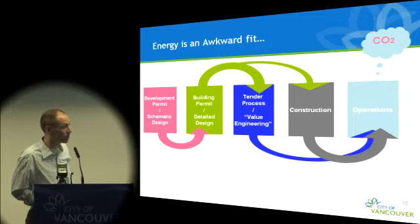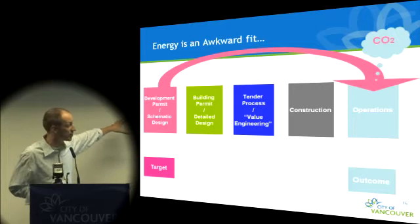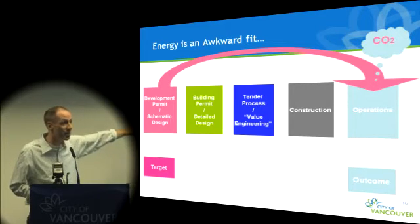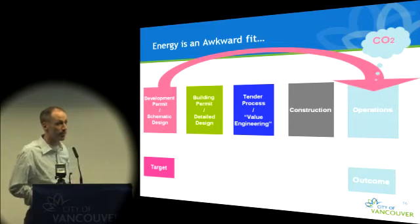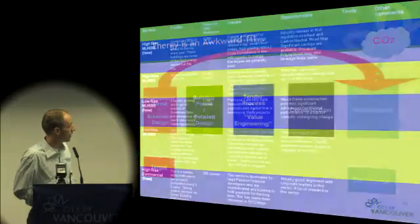What we would probably do if we were really concerned about GHG reductions is we would make explicit targets up front in the development permit process, and then not care what happens in the middle and maybe just check it at the end. That's one of the things the green building movement is wrestling with right now and has been raised at our committee level. So energy is an awkward fit within our building code right now.